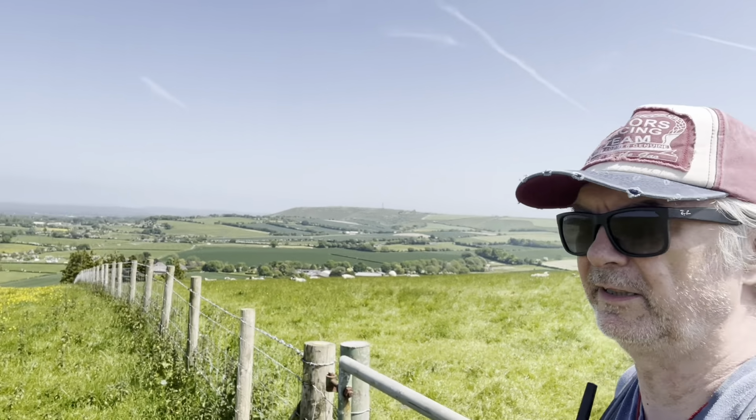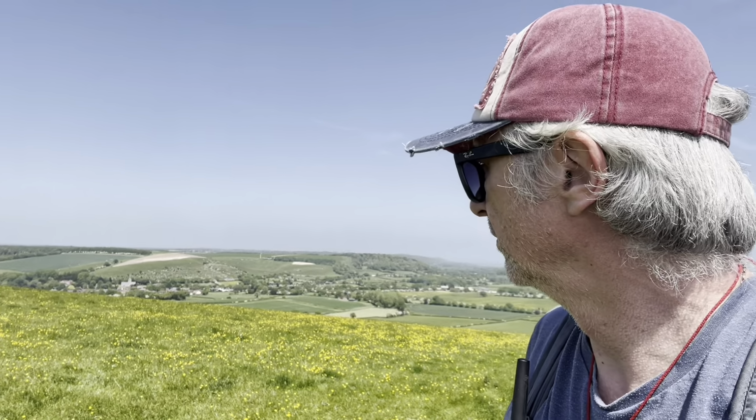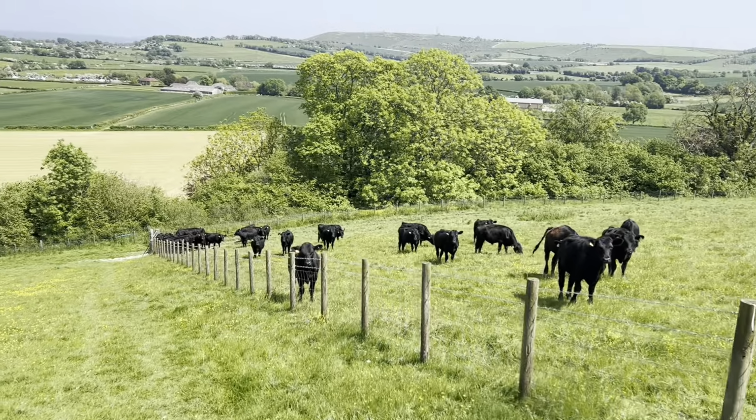And here they come up the hill. We're about to go down this very steep hill. This is Mount Doom. Mount Doom, affectionately known. Where we're heading for, I don't know if you can see it over there. See that church near there? That will be East Meon. Cows are staring at me. They always do though, don't they? I suppose they are an inquisitive animal.